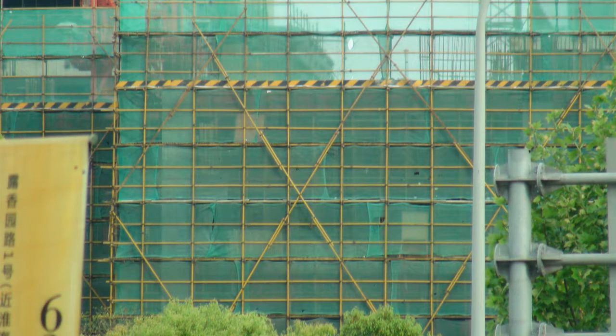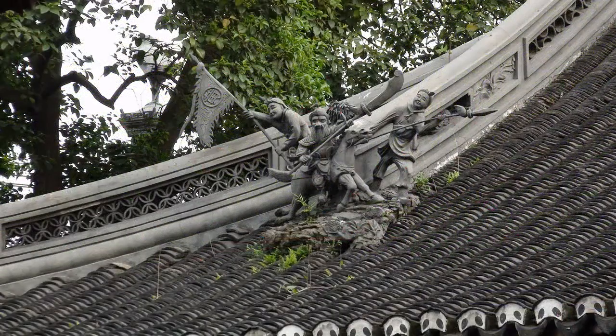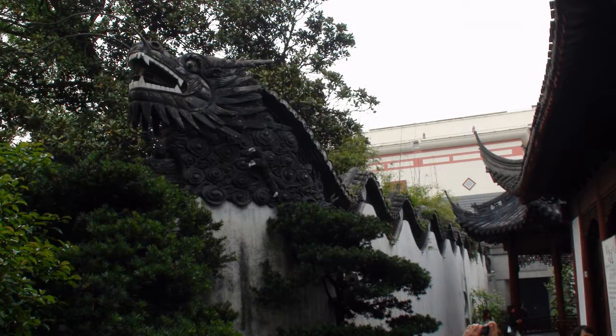The scaffolding around this new construction is made of bamboo. Still widely used in China for this purpose. This tranquil setting is located in the Yu Gardens, which are right in the heart of Shanghai. These gardens began in 1559 and took 20 years to complete. Here's a roof ornament. The garden represents five elements: water, fire, wood, earth, and metal.